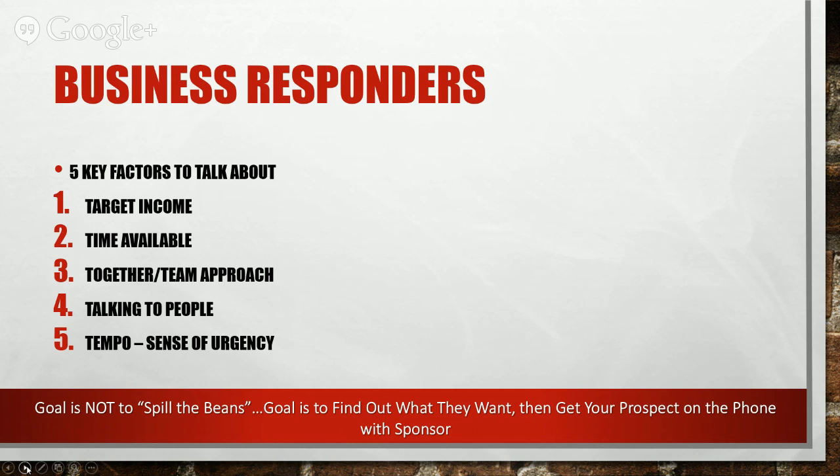The target income is there because you want to have an idea of what they need to achieve. If they need to achieve $3,000 to $4,000 a month, well, that's about the gold level. The gold 3-star.